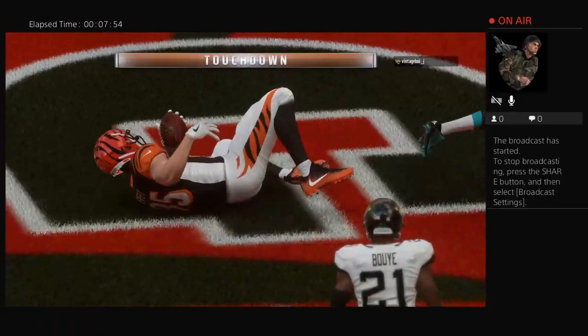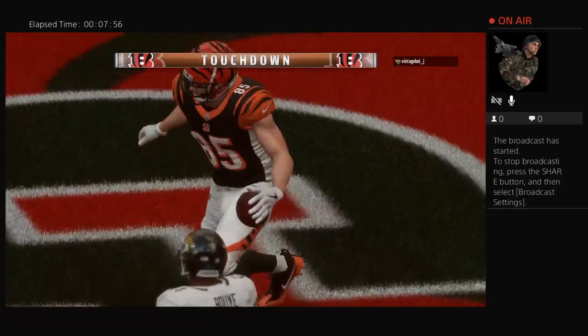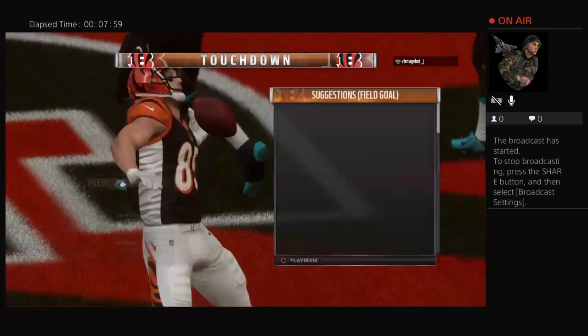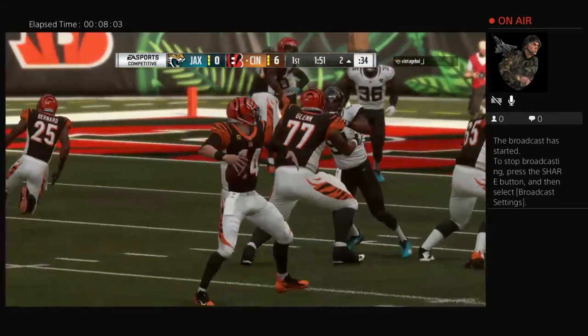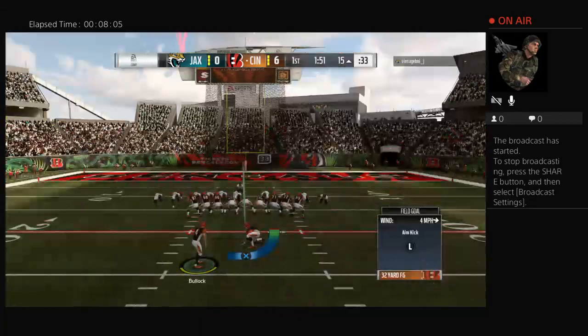And he's got his big tight end, Eifert, and it's a Bengal touchdown. Tyler Eifert, a 9-yard touchdown grab. And the Bengals are going to take the first quarter lead.